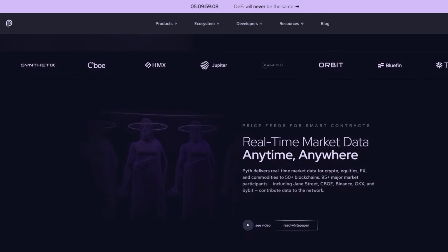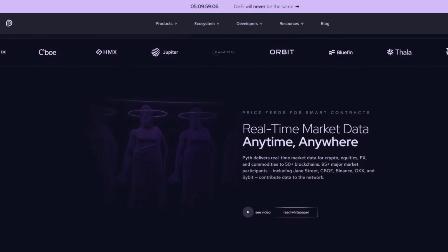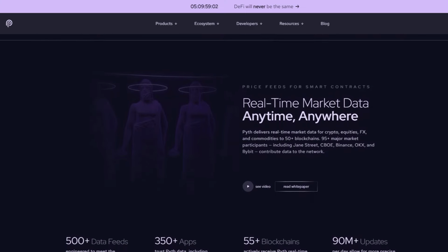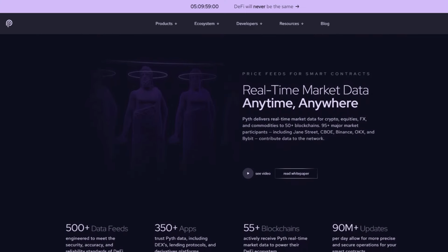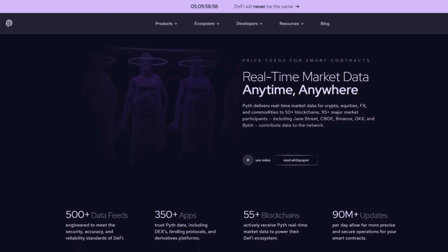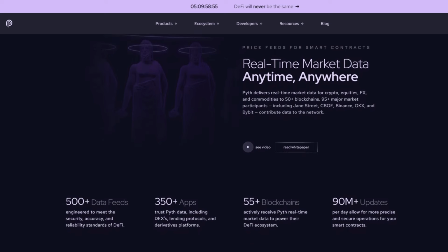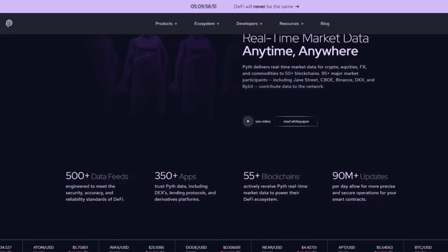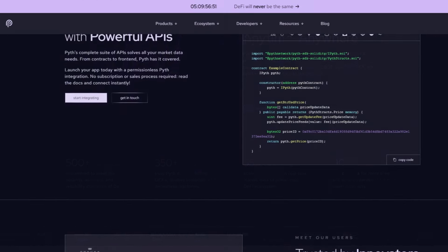So what's Pyth all about? Well, it's not just another run-of-the-mill crypto project. Pyth is a leading Oracle network, and it's expanding fast. But here's the kicker. It's not just focused on one blockchain. Nope, Pyth is spreading its wings across more than 40 different blockchain platforms. That's some serious reach, guys.